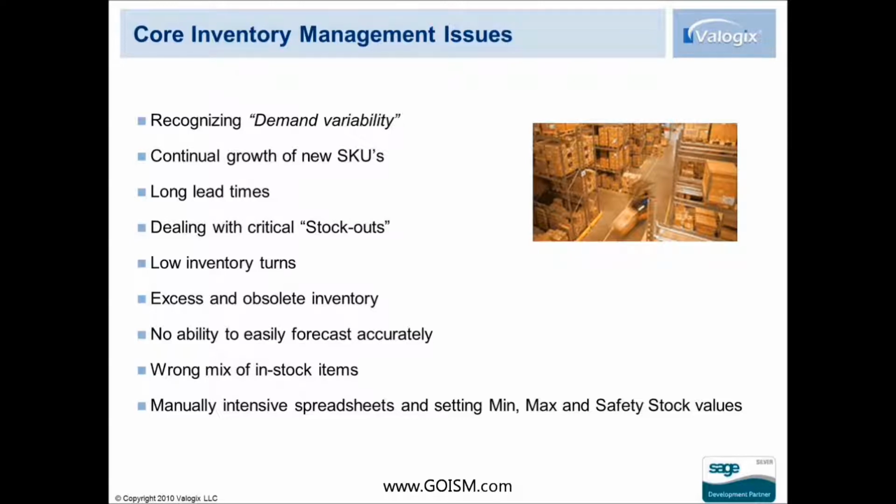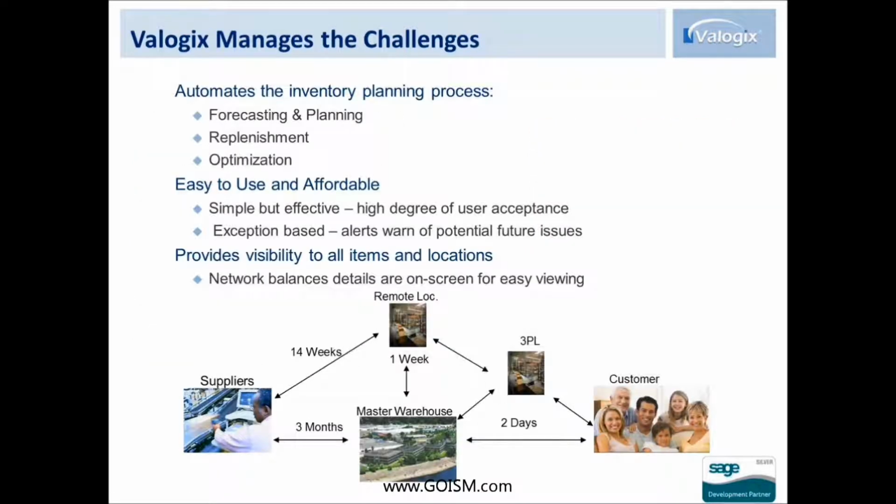So these are all challenges that many organizations are facing today, and the automated inventory planning that VALOGIX provides for Sage 100 helps organizations manage those challenges. And I do want to emphasize the word help, because the software itself cannot replace the unique knowledge that users have about their business and their customers. But what the software does do is provide some very powerful information, brings it to your fingertips, and makes it easy to make informed decisions and focus, more importantly, on managing exceptions.